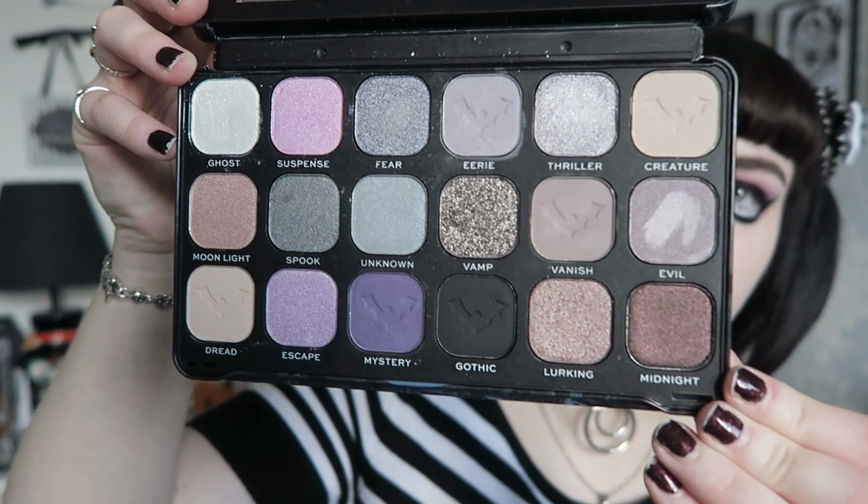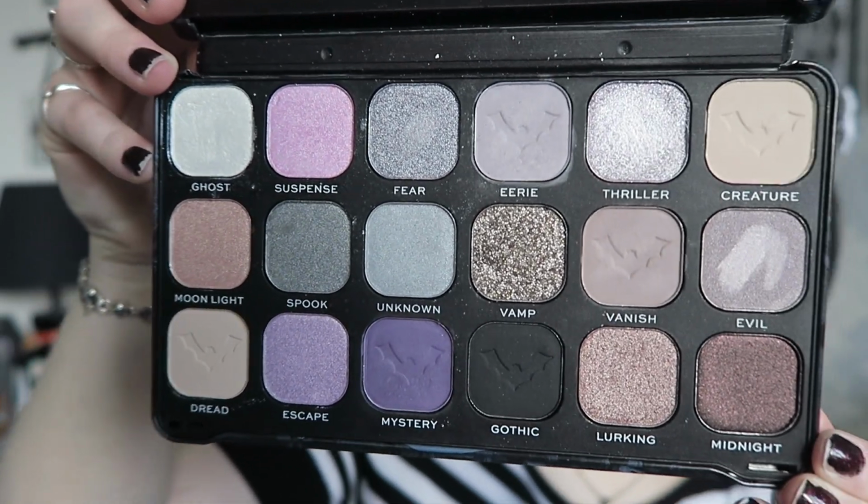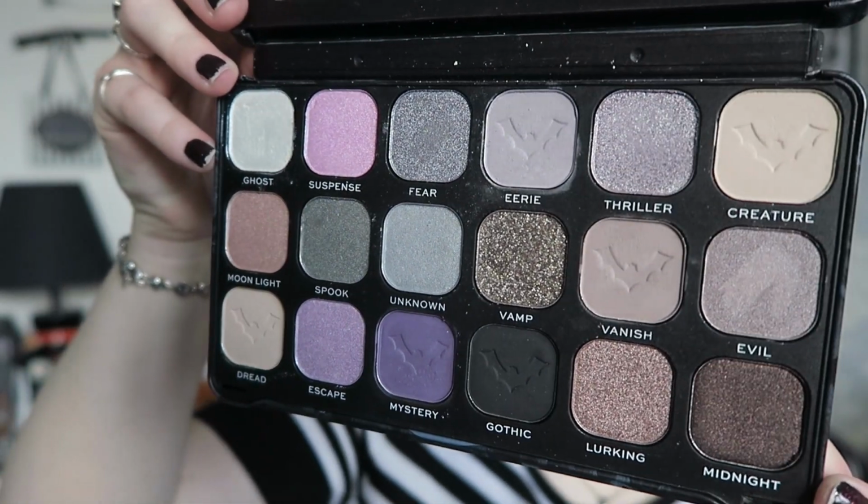And this one is one of my more recent ones. I think I got this last year around Halloween, but from what I've seen, they still have it on the website. But this is like the haunted house kind of creepy Halloween one. Now this is perfect if you love more cool toned browns, greys, a little bit of colour and a black. This palette is gorgeous. And it has bats printed into it, which is very cool. Again, I think it was around £8 and they're always doing deals, so a very good affordable palette. I really like this one.